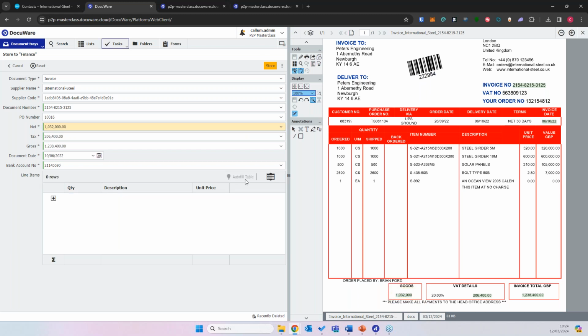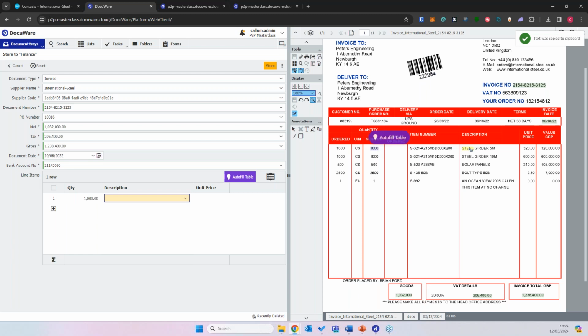How do we teach the system? It's incredibly simple. If the table is empty, we highlight the first value for quantity and bring it into the field. That automatically moves us to the description. Again, I can left click and drag over this description, and you'll see the description automatically gets pulled in. Into the unit price, left click and drag over, and indeed the unit price gets pulled in.